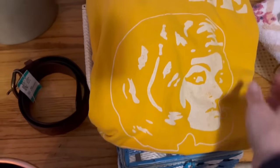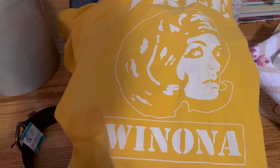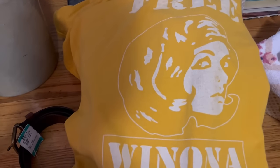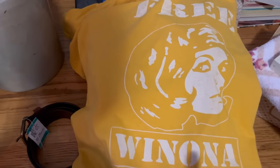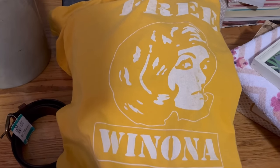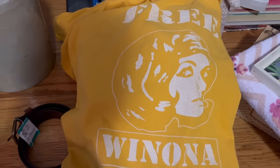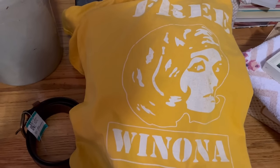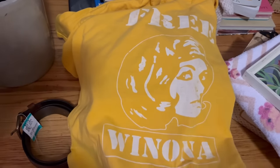I just found this vintage t-shirt. I've been looking for t-shirts, like band shirts or just retro vintage t-shirts. I found this one, and it doesn't have a tag, but it looks like it is an older one. You can still purchase this shirt online, brand new, but I think this one's older. It says Free Winona. Is it Winona or Winona? Winona. Free Winona. I just thought that was kind of funny.